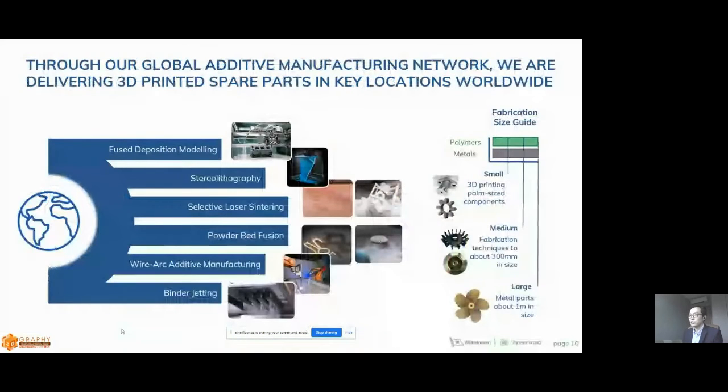We work across a range of technology solutions that you can see on the screen here. There are various parts that we look into, be it small metal, polymer, or rubbery parts, medium-sized ones about 30 cm in diameter, or even large parts, 1 meter in size. These are within our scope, and we work with our global fabrication partners to produce them.